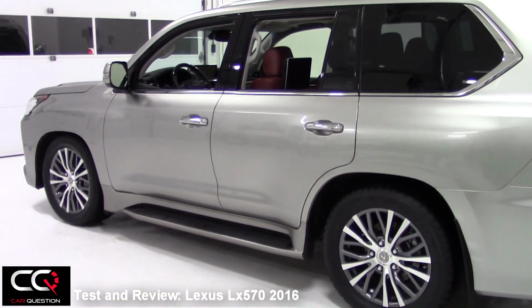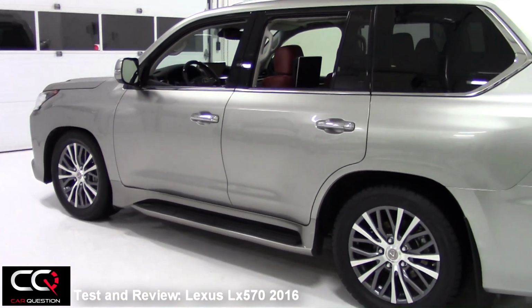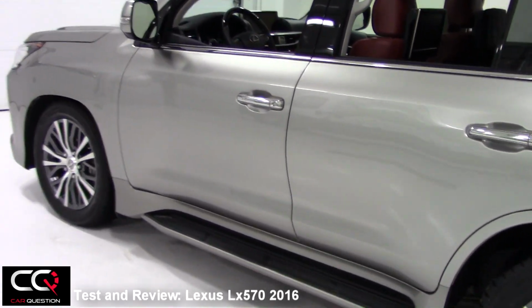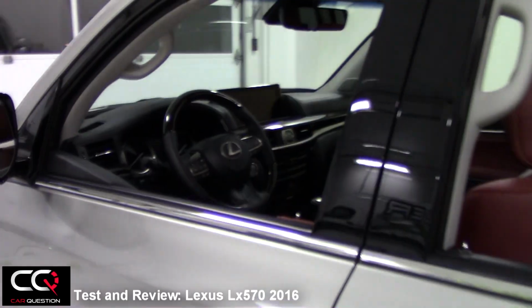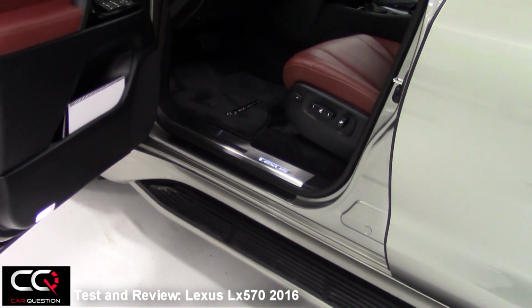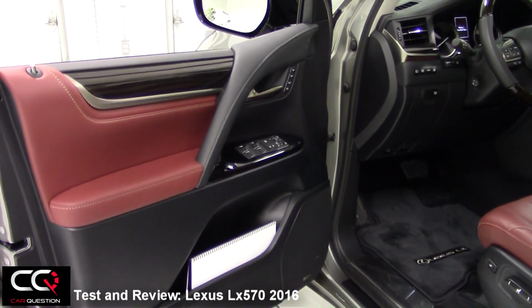Let's talk about the interior of the Lexus LX570. And look at that, we've lowered it to the maximum. And this is the easy access entry mode that you can select and activate on the truck, to simply have a lower step to step in. And once you open the door, look at that.